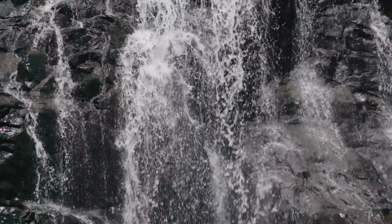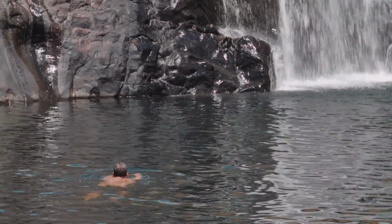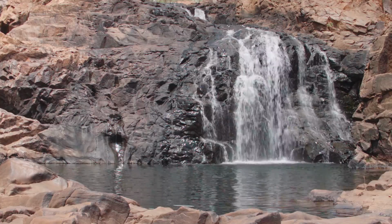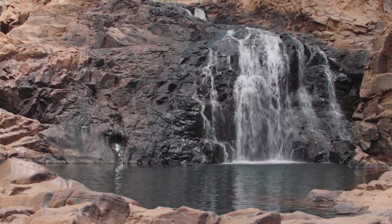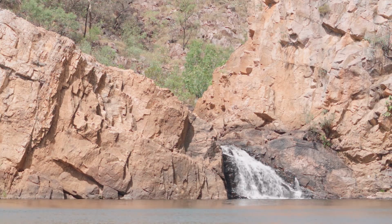The water up here has a kind of smell and taste all its own. It has come from deep within the bosom of the earth, run over red rocks and green algae, and fallen through the air again and again in falls like these. This water really is alive in so many ways.